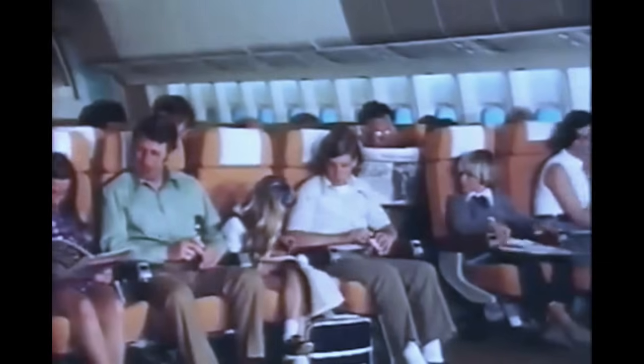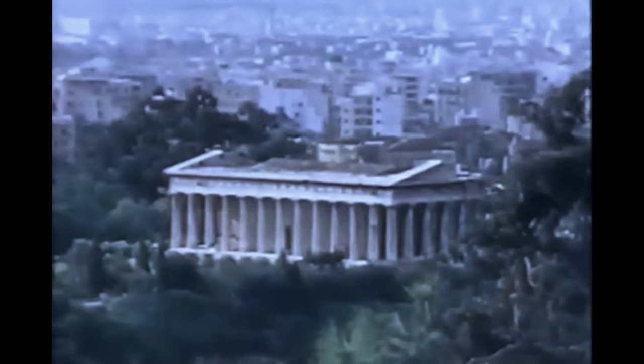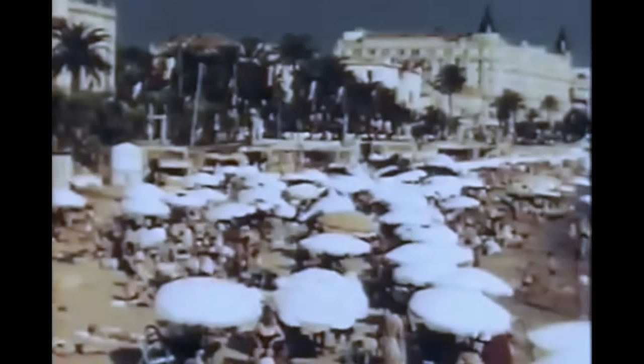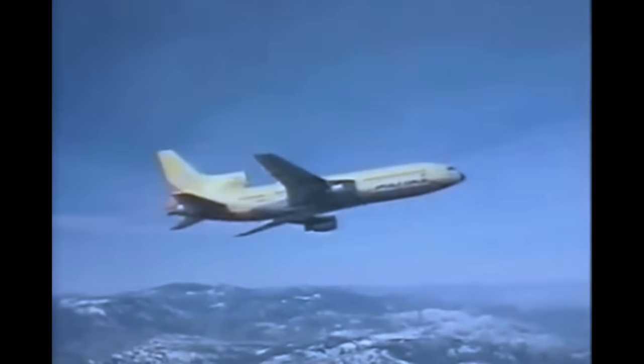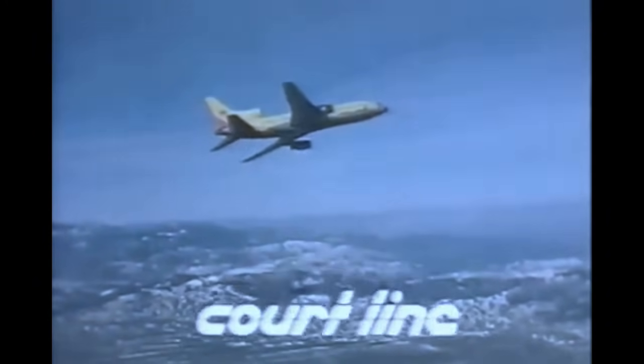Halcyon holiday travelers cruising aboard the TriStar at 600 miles an hour will be carried to the alluring sunspots that dot the Mediterranean. The resort hotels, the beaches, the varied attractions that make these locations a mecca for European travelers. It will be a great summer in '73 when the Lockheed TriStar, with its passenger comfort, quiet performance, self-sufficient features, and operating economics, makes its debut in Europe. Courtline will again prove itself a leader as an inclusive tour carrier.